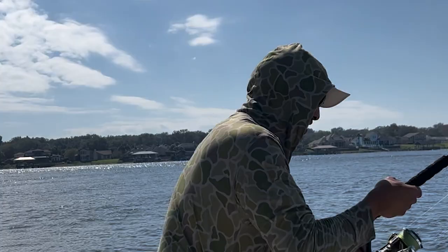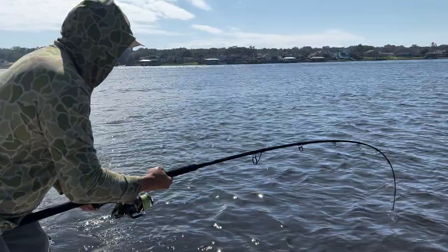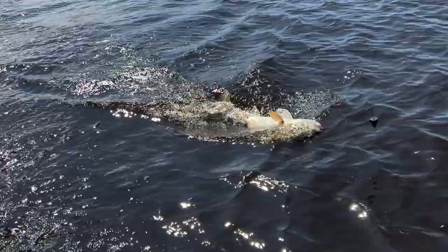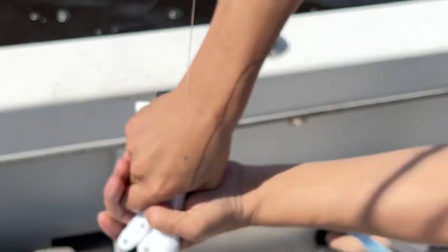Here it comes. Flip it to the side, Dad. Turn it to the side. Yes! Oh, nice! That's with the Sure Catch rig.